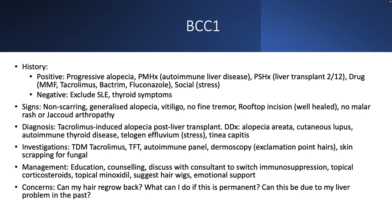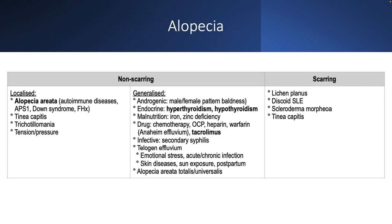And can this be due to my liver problem in the past? Yeah, so autoimmune, basically the patient is trying to ask you about the autoimmune liver disease. Can this actually cause alopecia? You should answer the patient that not directly, but however you have this higher risk to develop other forms of disease in which the antibody may attack different organs, so that may also explain why you may have this condition. But Janine, for this station, I think you did well.